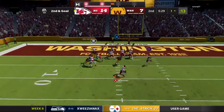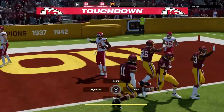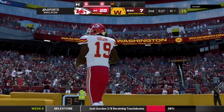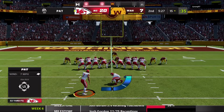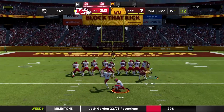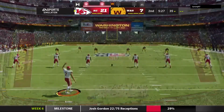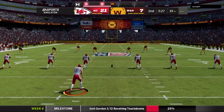On 2nd and goal, Mahomes got a man and he hits him in stride. Touchdown! Josh Gordon, his 3rd touchdown now on the year. And the Chiefs are able to strike quickly to add on to their lead. Great field position has to be one of the best friends an offense can have. When you don't have very far to go, you should cash it in with points. Extra point hugged the upright a bit, but he gets it to go. And it's now 21-7.